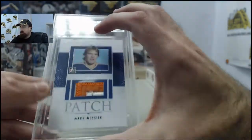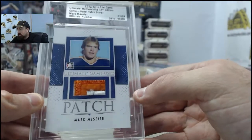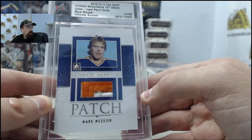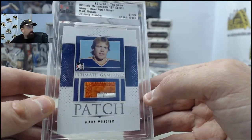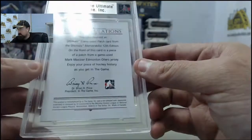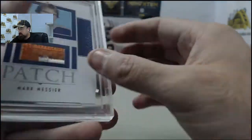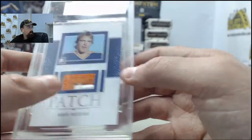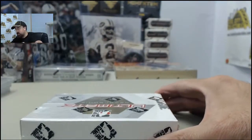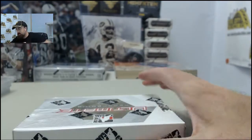And we've got a real sweet looking Mark Messier Ultimate Numbers patch. That is going to be 1 of 9 on the game used Messier patch. Very cool one right there. Piece of his Edmonton Oilers jersey. So sweet Mark Messier patch card. Final box for you here, BearRidge. Hope it's a good one.